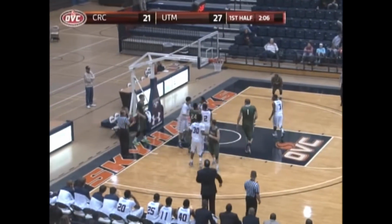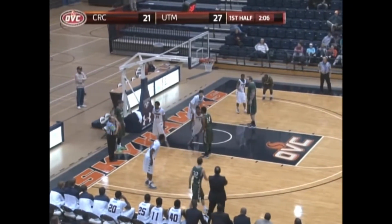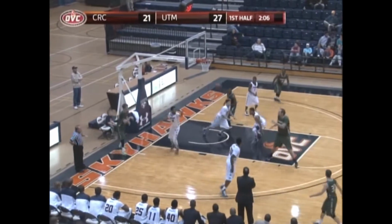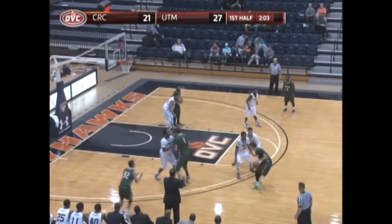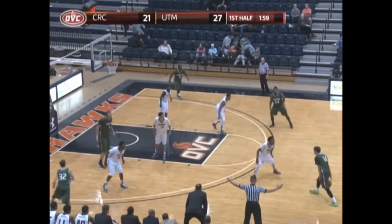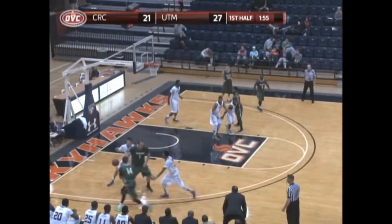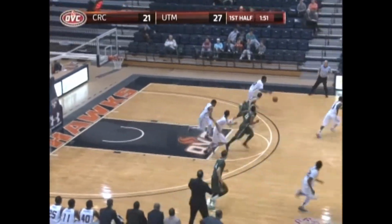27-21, UT Martin in this one. A 6-point lead. First half, 2:06 to go. Cooper to inbound. Baseline left side. Throws it back in to Guess. When in doubt, they throw it to the 7-footer on the inbounds play. Easy target, right? Back to Cooper. Shot clock was reset. Guess on the outside. Hands it to Cooper. Fires a three. And it's no good. Rebound to Mon Howard.